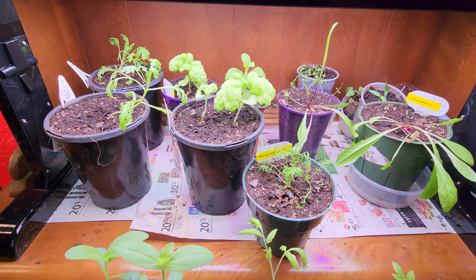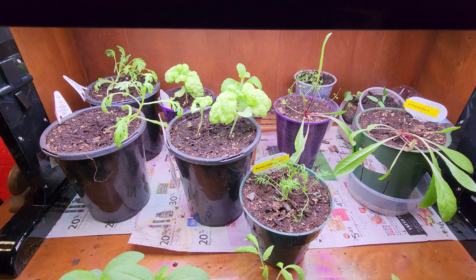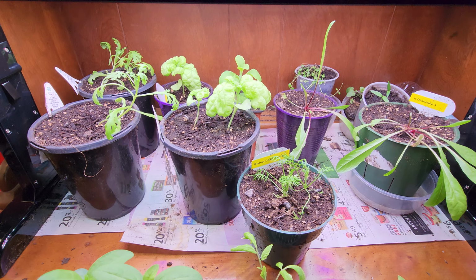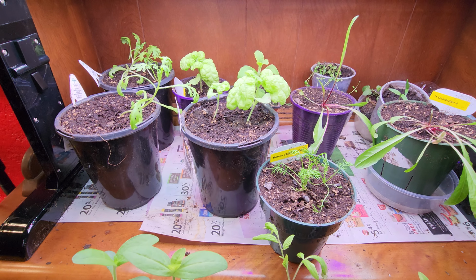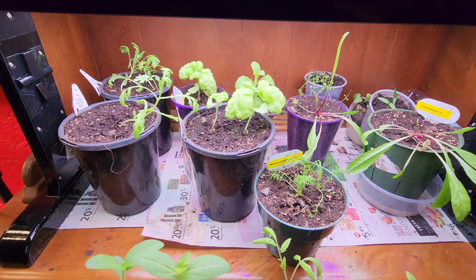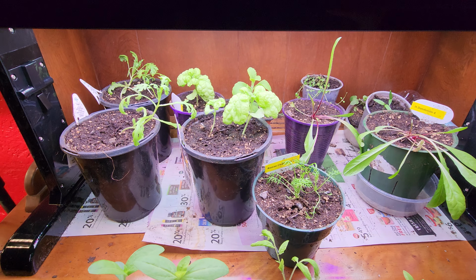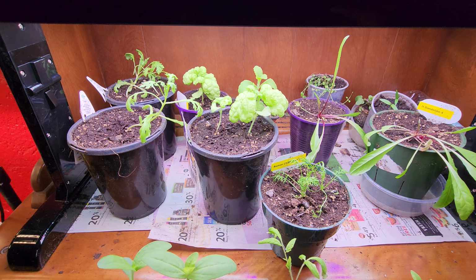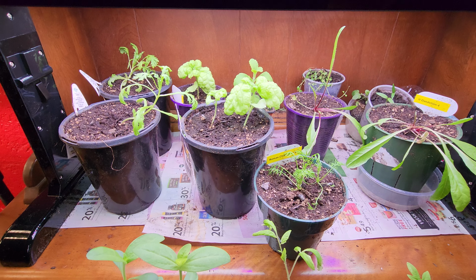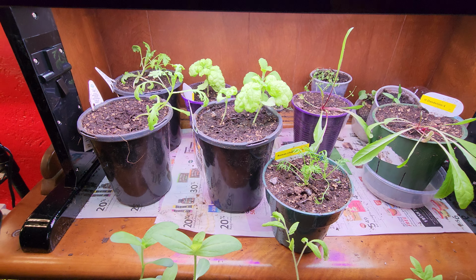If you want to follow along with this challenge and see if these guys start to take off, I am going to start hardening them off outside. Hopefully tonight is our last frost. I believe it will be. And then I'm gonna start hardening them off, and then eventually leaving them outside.